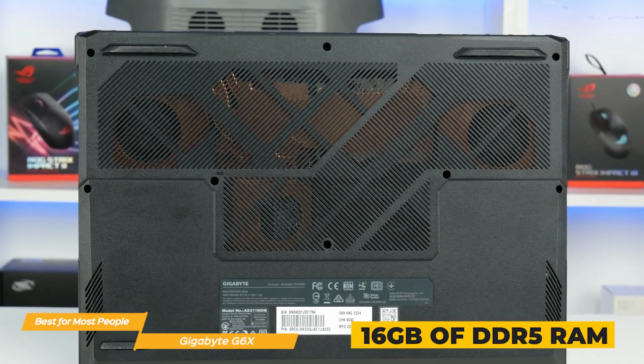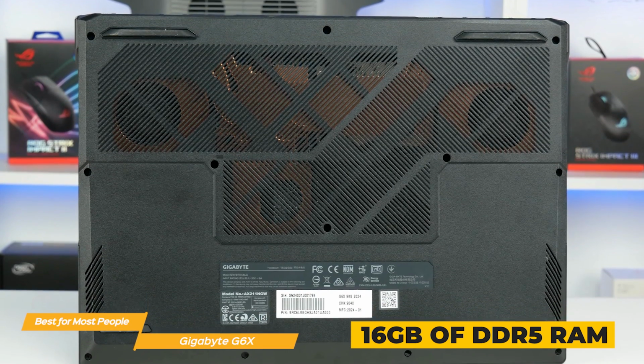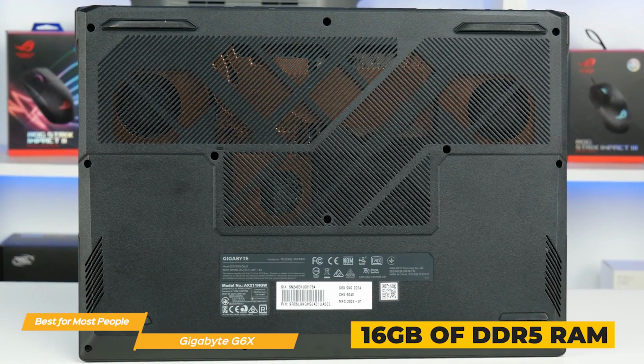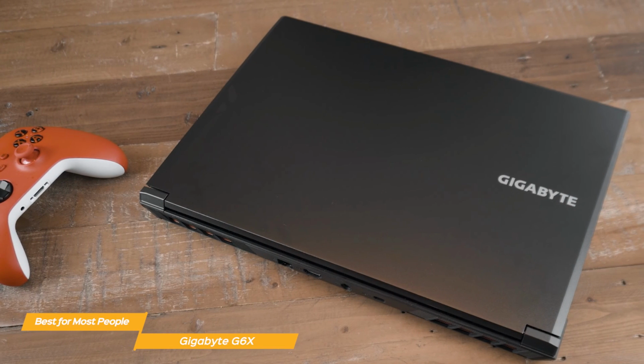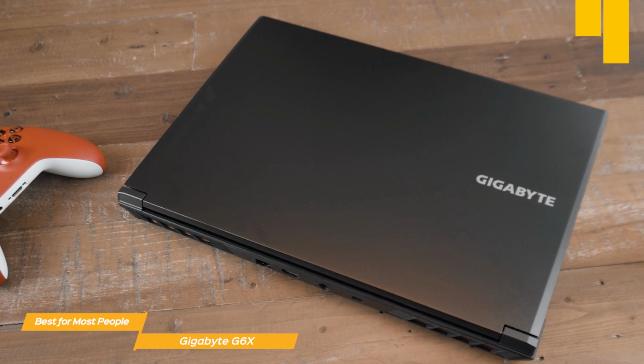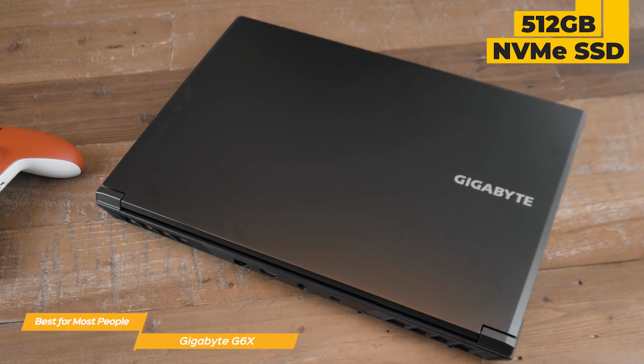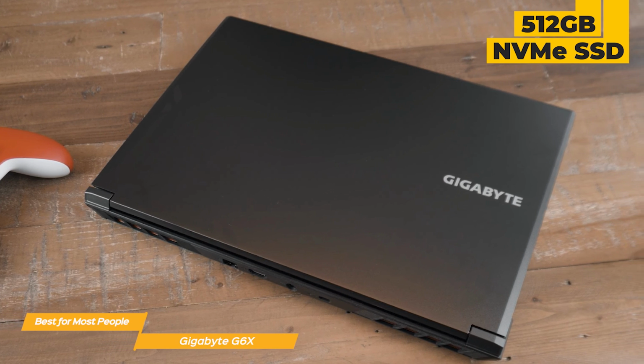It also boasts 16 gigabytes of DDR5 RAM, which provides faster load times than its predecessor and just smoother gameplay overall. I also want to mention that storage isn't an issue and is taken care of with a 512GB NVMe SSD, offering plenty of space for your games and quick boot up times.